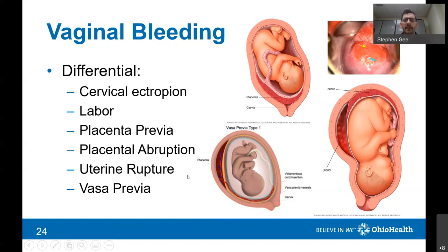Other more rare causes would be things like uterine rupture, where the actual uterus breaks open. That would be in someone who's maybe had multiple cesarean sections and that scar breaks open. And then vasa previa is actually fetal blood. This is where fetal blood vessels are running over the cervix. If the water breaks, these vessels can break open and the fetus can exsanguinate. In an emergency setting, there's not a lot you can do for that. It's really rare.